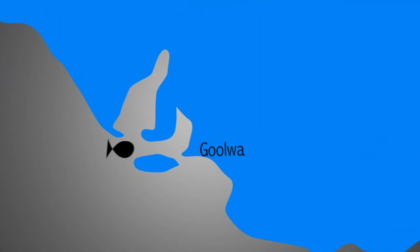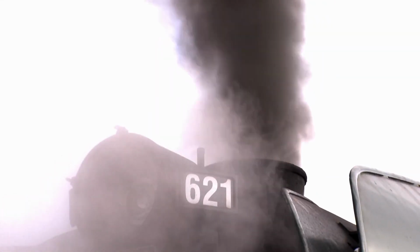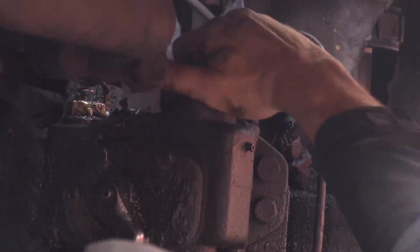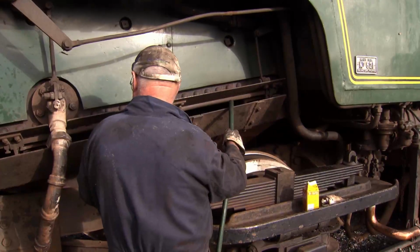We're at Goolwa on South Australia's south coast, about an hour's drive from Adelaide, and it's where the River Murray meets the sea. We start our journey on this grand steam train at the Steamranger depot in Goolwa. This remarkable team of volunteers operate the trains, maintain the rolling stock, and look after the railway tracks as well.